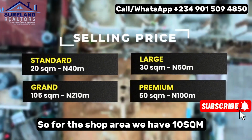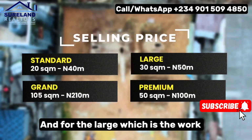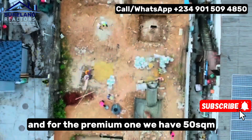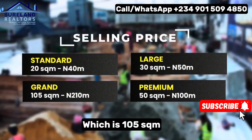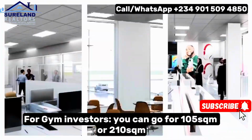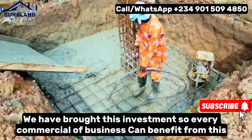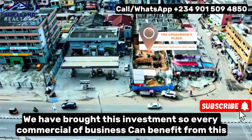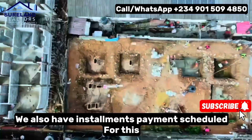So for the shop area, we have 10 square meters, and we call it standard. For the large, which is the work, we have between 30 square meters to 50 square meters. And then the premium, we have 50 square meters to 100 square meters. And then we have the grand, which is 105 square meters. Half of each floor is 105 square meters, so you can get a gym investor who wants to take half of this. So you'll be going for 105 or 210 square meters. So we have brought this investment so that every commercial aspect of business can benefit from this.